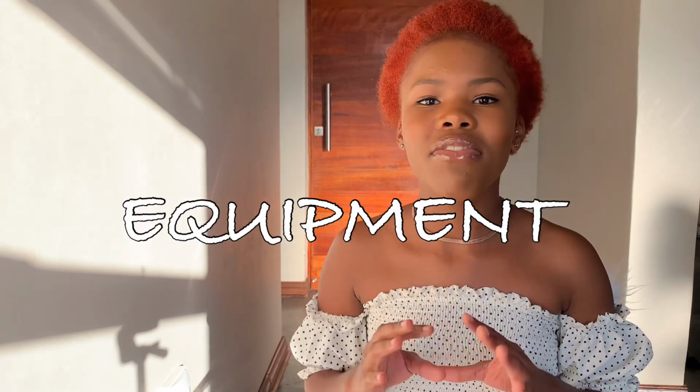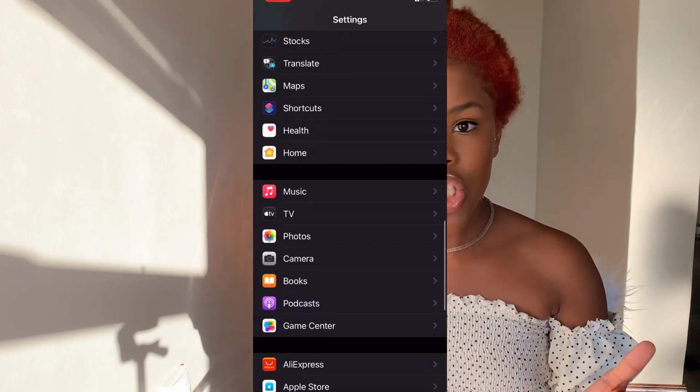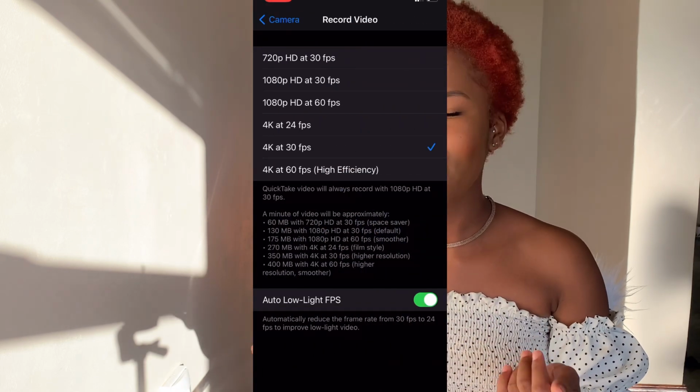So let's start with equipment, okay? You don't need a fancy camera right away. I use my iPhone XR. I've had it for 2 years now and it's honestly doing a great job. What you can do to increase your phone's camera quality is just go in your settings, search for camera, and change the quality from HD to 4K. You can either choose the speed that you want, like 24 or 30 or 72, something like that.